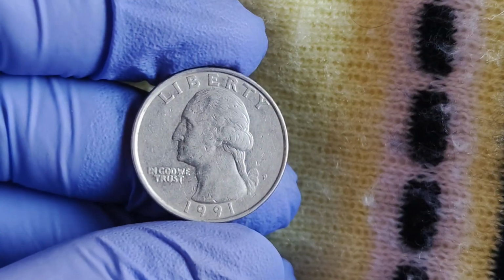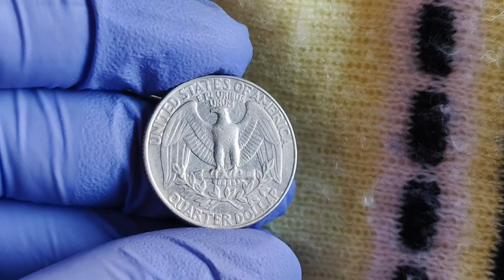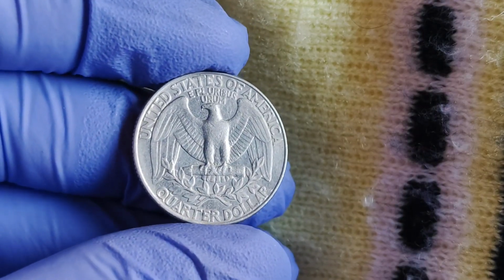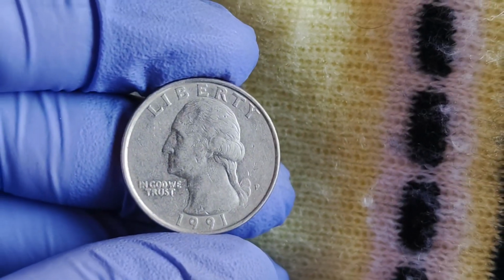And this is the moment where everything takes a turn. Because the key trait that makes this quarter worth up to $1.1 million is so subtle, most people never notice it. But once you know it, you'll never look at a Washington quarter the same way again.